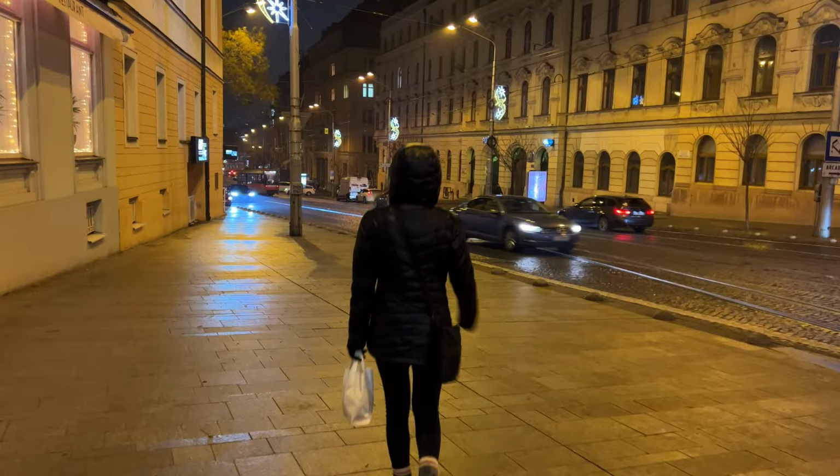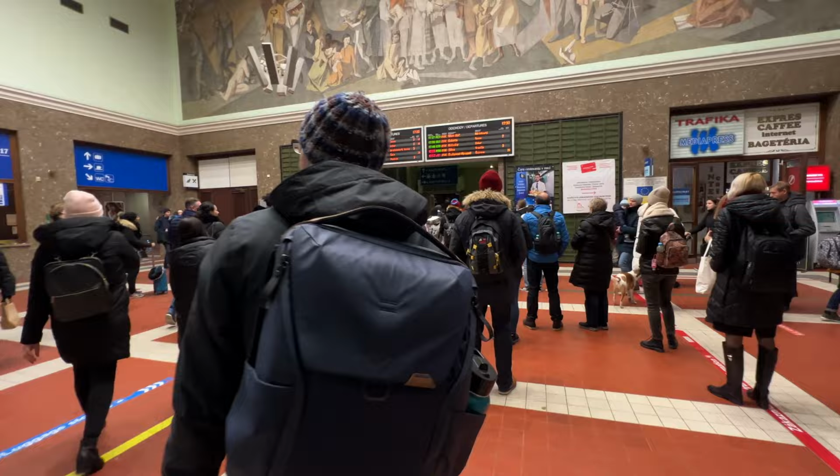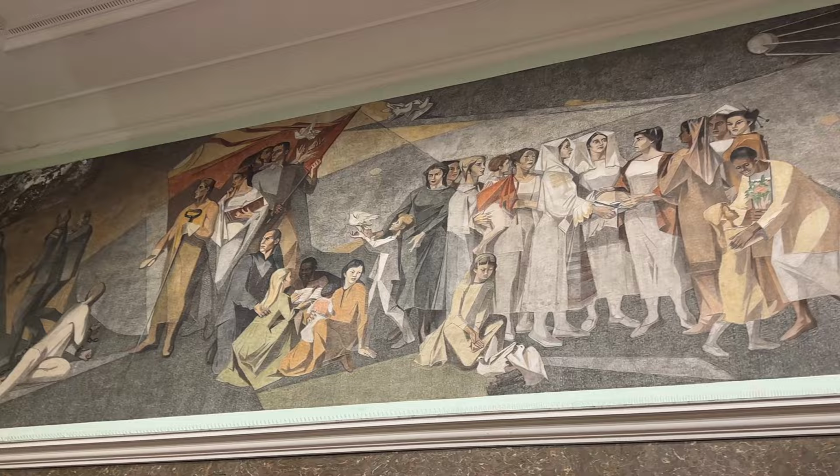We're waiting for our platform to be assigned to the train. Everybody's waiting.